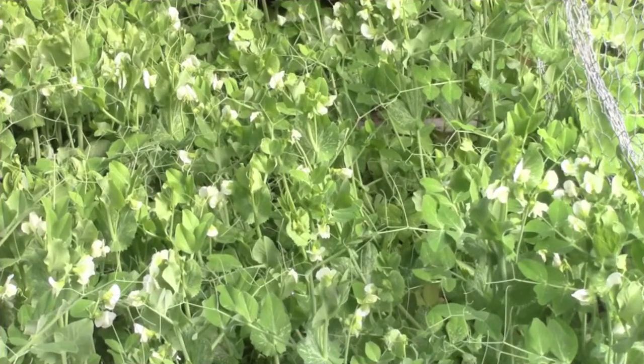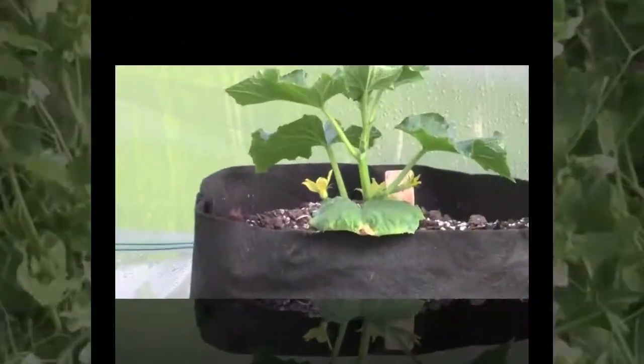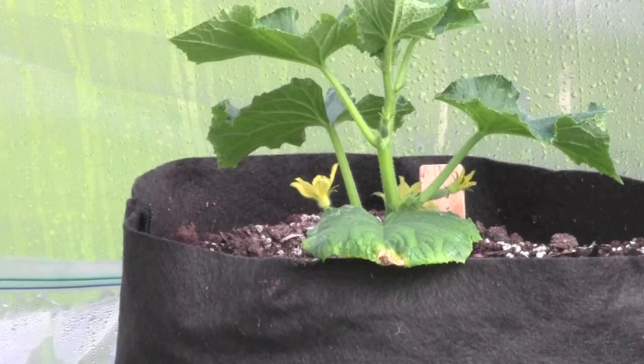The peas seem to be in full bloom. 18 inches tall at least, I guess, and sort of leaning over to one side, but hopefully within the next couple of weeks or so I should have a lot of peas to harvest. My third attempt at this particular clip, I inhaled an insect and pretty near choked to death.